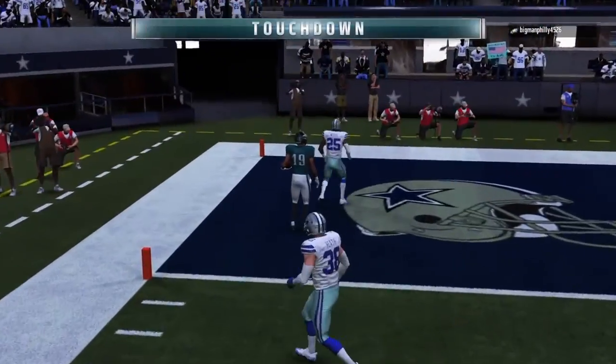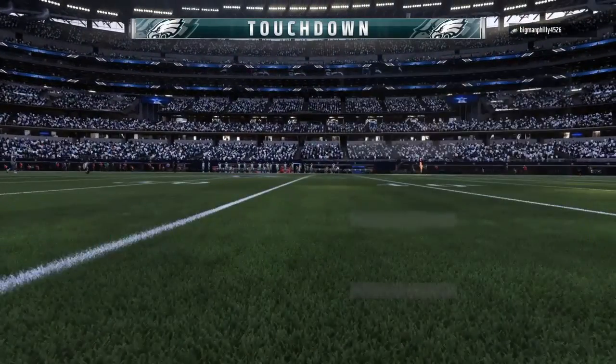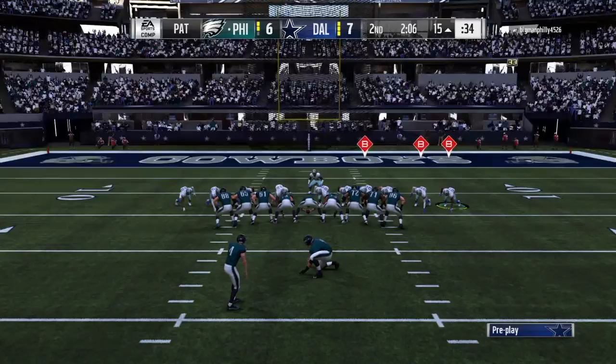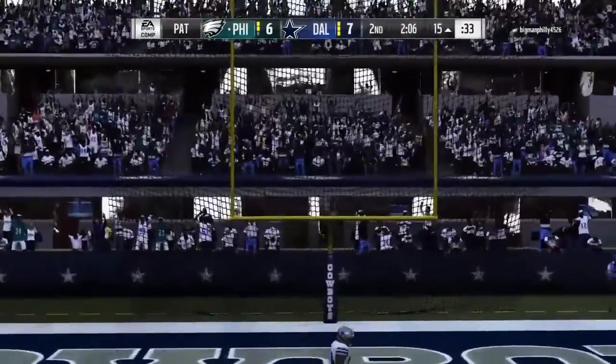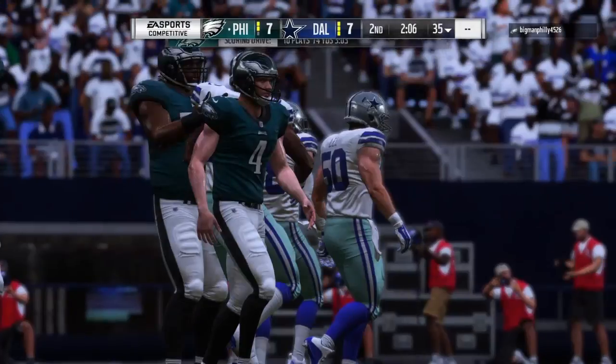And he'll take it into the end zone for an Eagles touchdown. Golden Tate, an 18-yard touchdown grab. And the Eagles are within an extra point of tying this thing up. Elliott good on the extra point, and we are tied at 7.